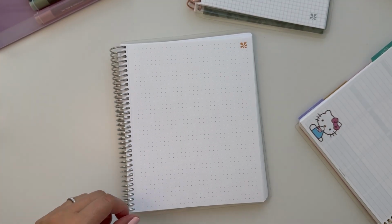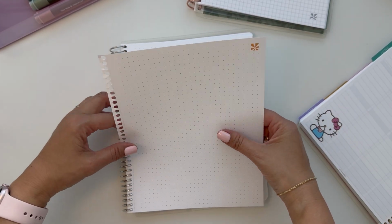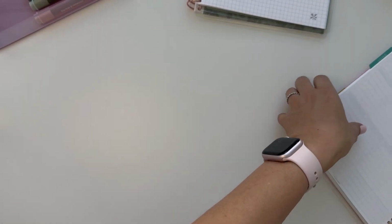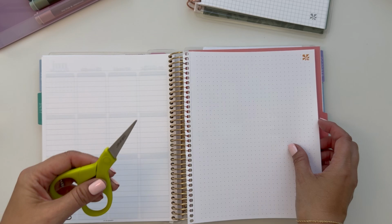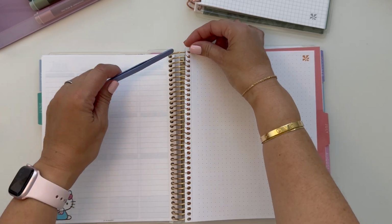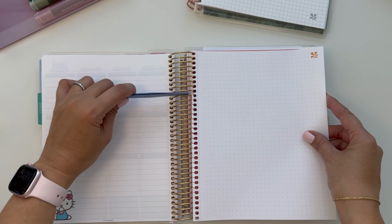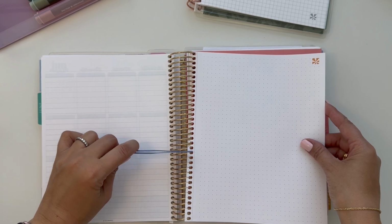Okay, so everything is snipped. I'm going to slowly and gently take it out, in case I've missed a hole and don't want to pull too hard. Okay, so that's there. I'm going to put this aside and get my LifePlanner, and this is for June. You can just use your scissors, or I think my tweezers work really well because it's very thin, and I just pop it in here. So it's almost like having a disc bound planner. Obviously there's more holes, but you can still add in pages.